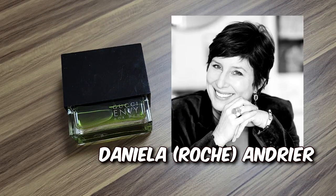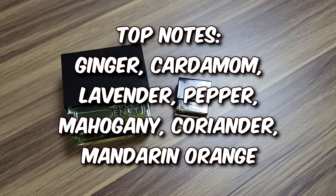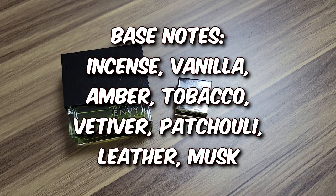The perfumer is Daniela Roche Andrier. And I don't think I ever read off the notes for this one in any of the other videos. I did those videos before I was reading notes off of these fragrances, so might as well do that right now. The top notes: ginger, cardamom, lavender, pepper, mahogany, coriander, and mandarin orange. In the middle notes, you have sandalwood, cedar, carnation, jasmine, and rose. And in the base notes, incense, vanilla, amber, tobacco, vetiver, patchouli, leather, and musk.